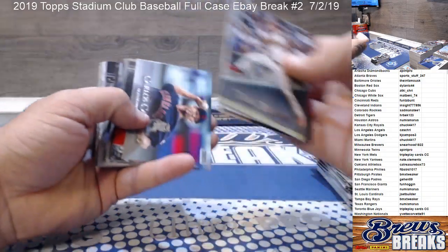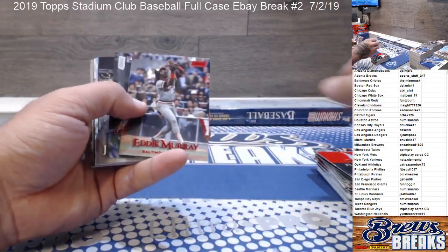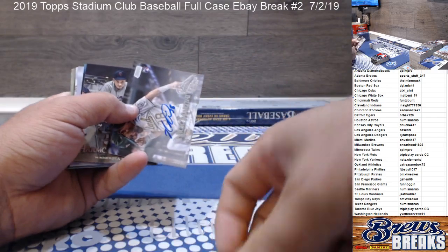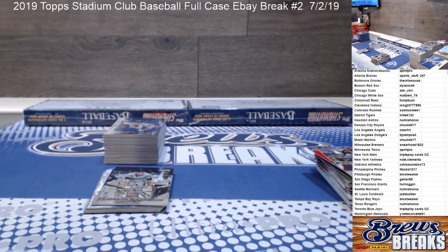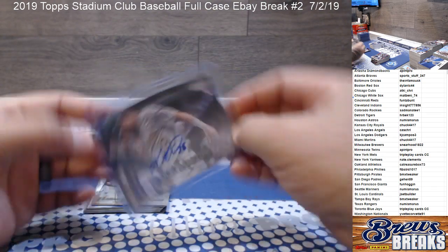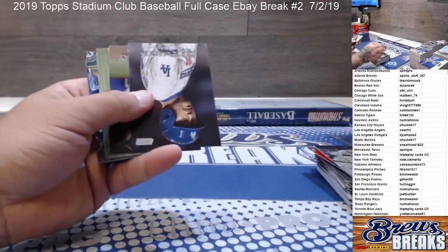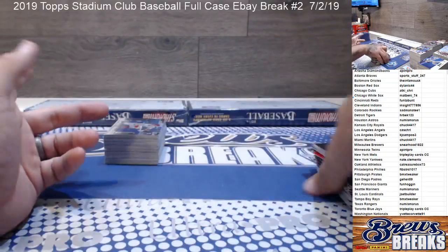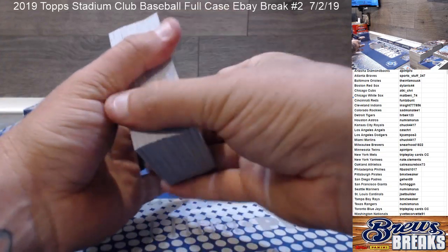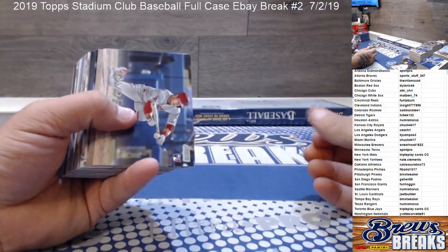I still have not seen one of those seals yet, though. I'm going to have to go back through and check every one of these cards. Eddie Murray red. Put it in the top loaded pack. Nick Martini for the Oakland Athletics. But that's one of the plus sides of me showing every single one of these cards. That way, if I miss something, somebody else is liable to see it.